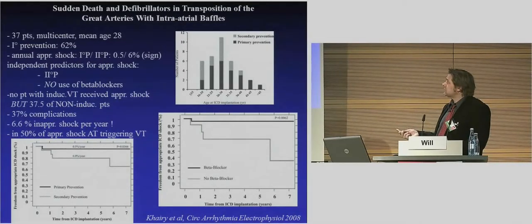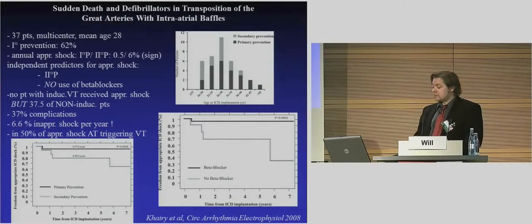So we have a multi-center group with 37 patients, and the indication for the ICD implantation was in 62% primary prevention. And if you look at the annual appropriate shock rate, you can see that those patients who have secondary prevention have a significant higher incidence of shocks than those for the primary prevention.